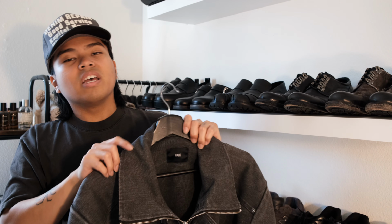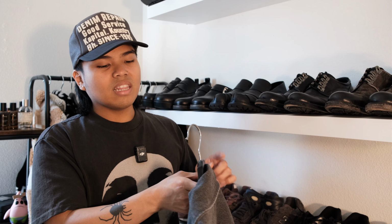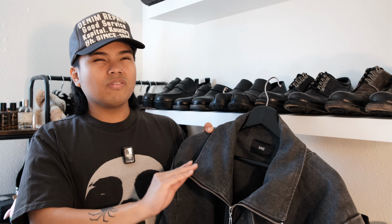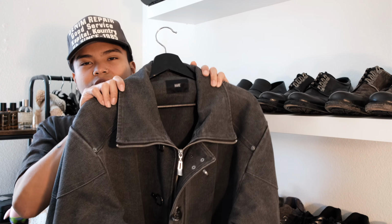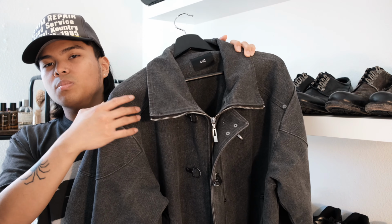And I bought this, I believe, in the third store that I've been to. This was the only jacket that they had left too, so I just got really lucky with that. I've been looking for this the entire trip and I couldn't find it in any other stores. Luckily they had one, I believe the Tokyo one. I got really lucky with this. So this is the distress work jacket with the fireman clasp.